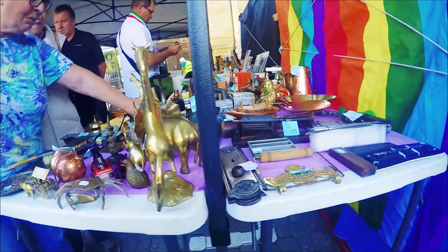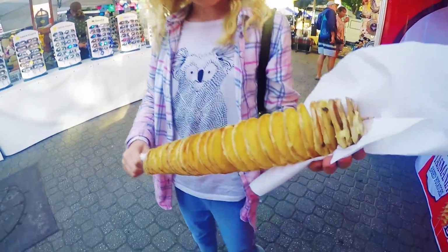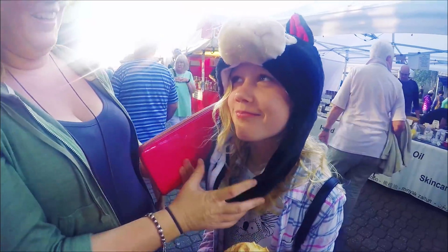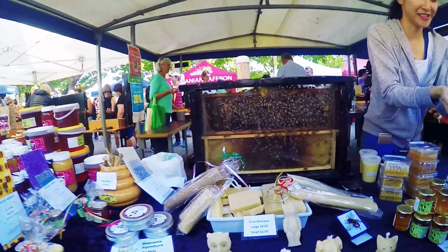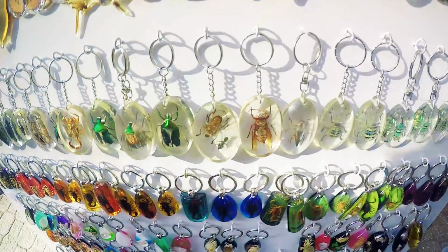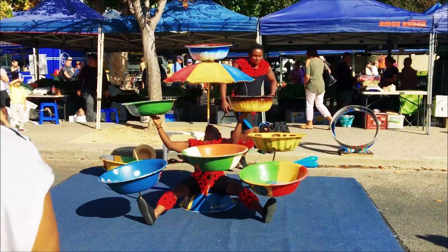Amelia was then second off the rank with a food purchase, a popular potato slinky. There was a lot of variety within the markets, from food and produce to bric-a-brac to designer items. We finished off our market trip with an ice cream while watching some street performers. All in all, a good day.